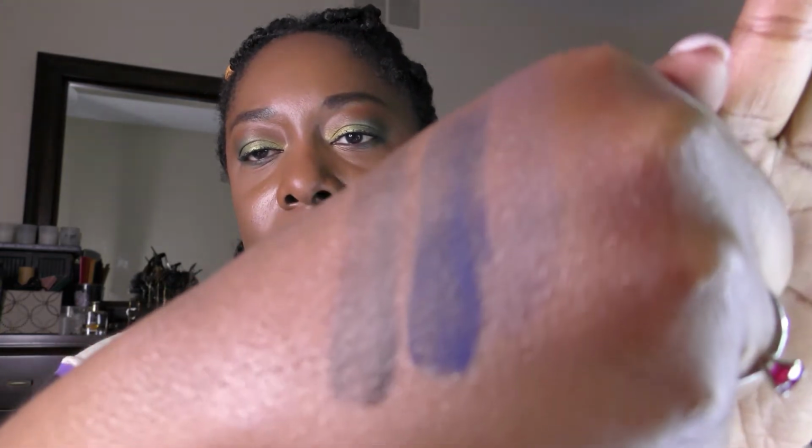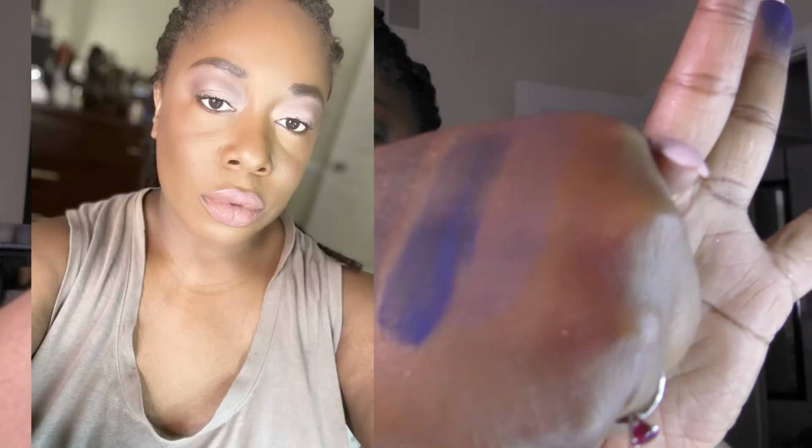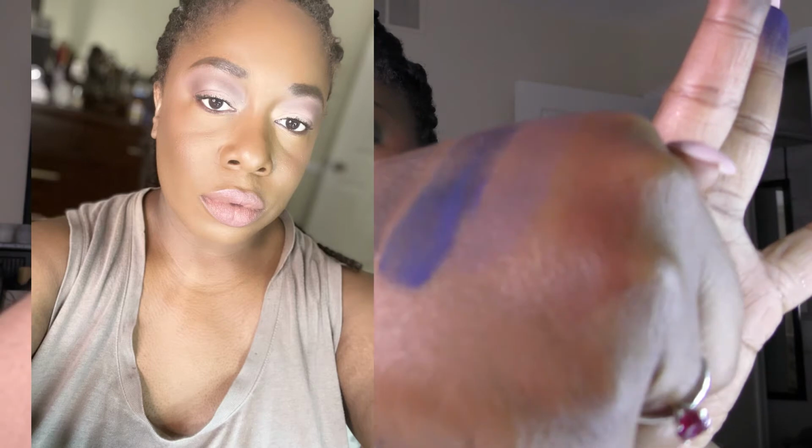And there are some of the cool mattes, if you can see them. So overall, I really like these Viseart mattes, or these Viseart palettes. I can honestly see why people find the mattes to be so great. They are very smooth, easy to blend, good pigment, and it doesn't take long to do a look, because as soon as you dip your brush in, you're going to get pigment on your eye.